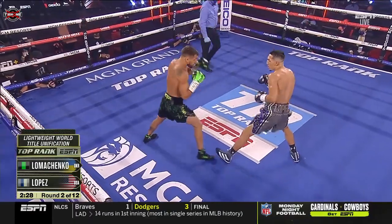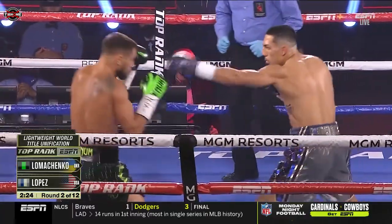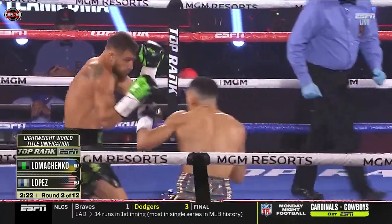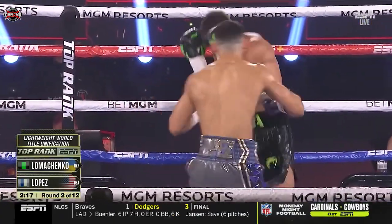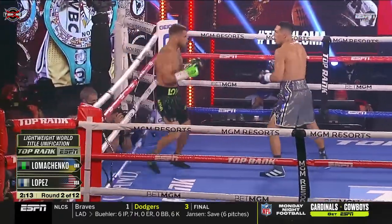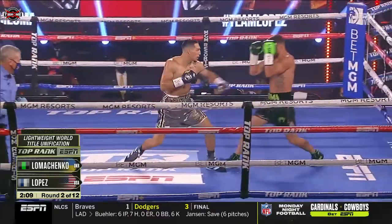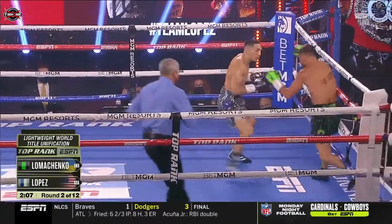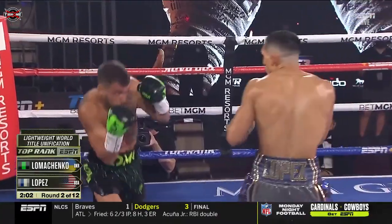But what I like about what Lopez is doing is he is shooting a jab, but he's staying inside to land his jab. We don't talk about this often, but if you move to your right, you're able to find the angle with your jab a lot easier than moving left. Goes to the body again, and then a right hand comes in from Teofimo Lopez. Yeah, you see that power, and you see Loma respecting that power. He felt it already.